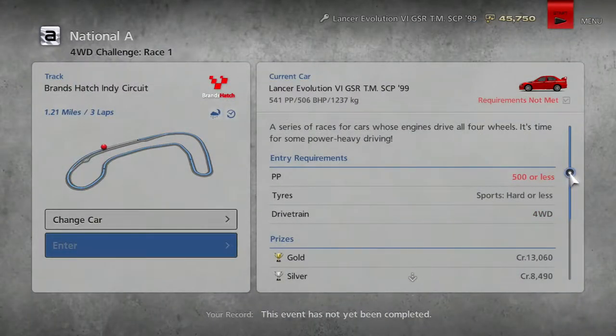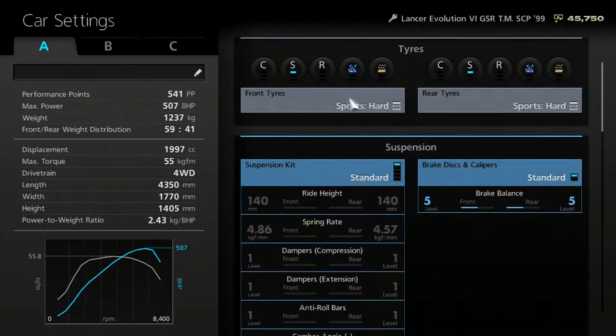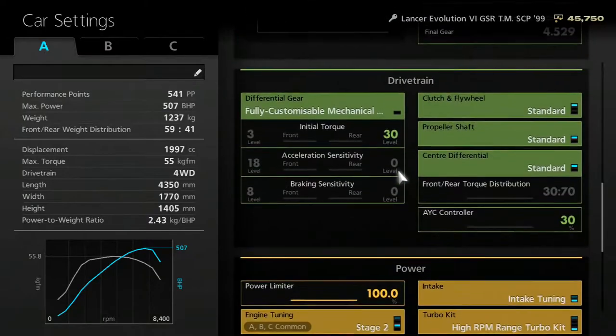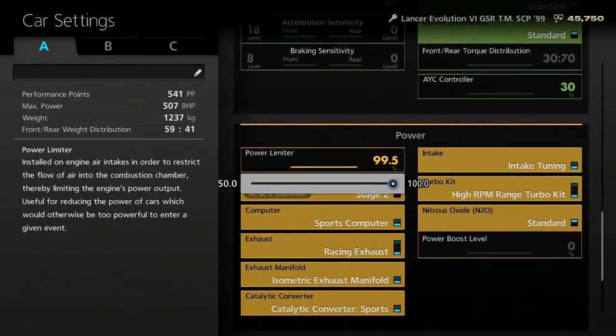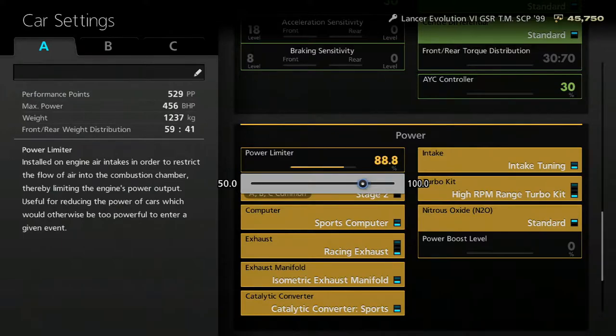We're going to have to customize it, so car settings, and we're going to have to put on a performance limiter. I feel like a performance limiter is better than taking off parts, so we're going to try 90% power, see how many performance points that is. 529, right, let's try 80%.